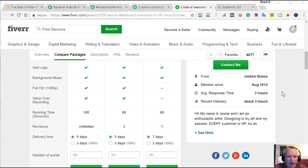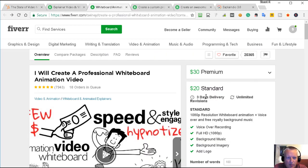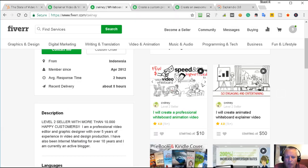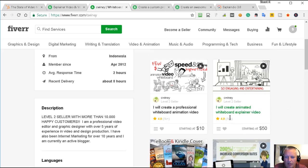So those ranged from about 85,000 to 170,000, but it's actually more than that. If we go back to this first one, then this one was $20 standard, and it seemed a little bit cheap to me to make them for that. So if we go down and look at her profile here, these are called gigs. So this was the gig that we looked at, professional whiteboard animation, starting at $10. But she's also got one here that starts at $50, and she's got a couple of other things that she does as well. And this one here has got 1,000 plus already sold, and this one here also has got 1,000 plus.